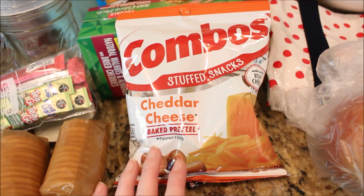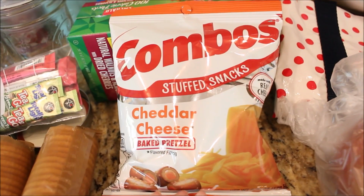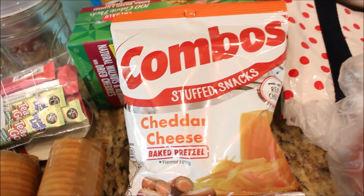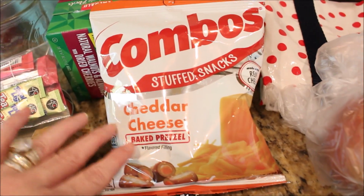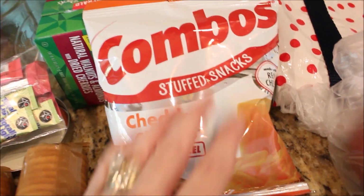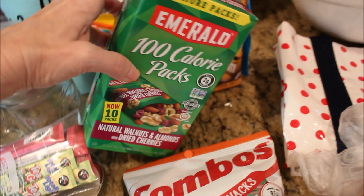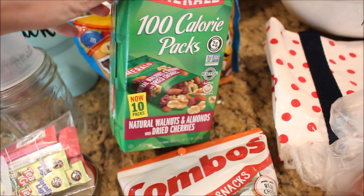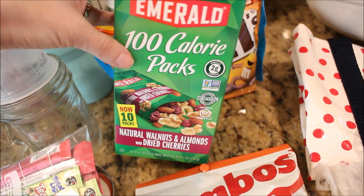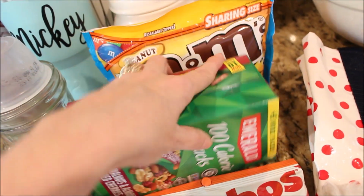One of our favorite traveling snacks are Combos, and I know they are really not good for you, but for some reason to us they are like the perfect traveling snack to have along with you, whether you're flying or in the car. So I have a pack of those. I grabbed us a box of these Emerald nut and dried fruit treats. They come in like a 100-calorie pack, so these are good for a quick little snack.